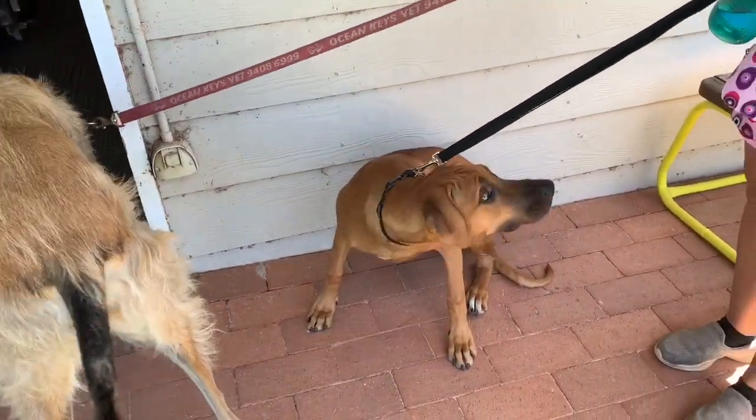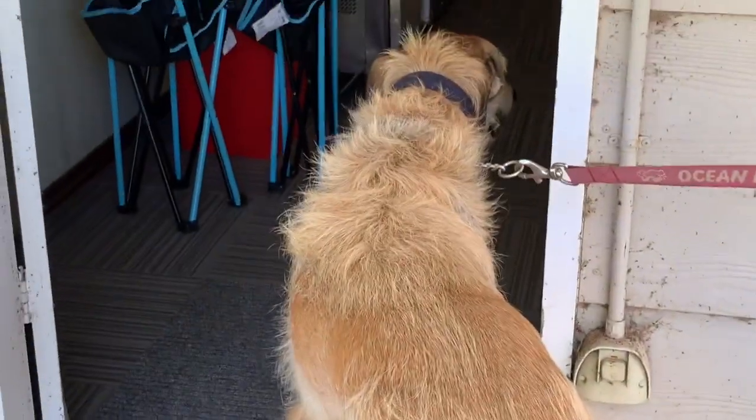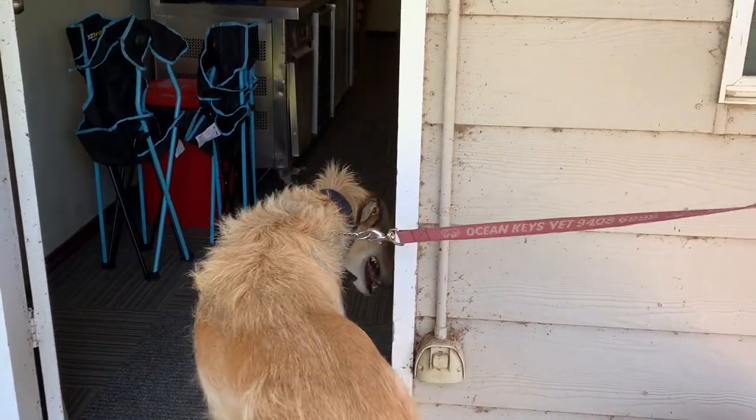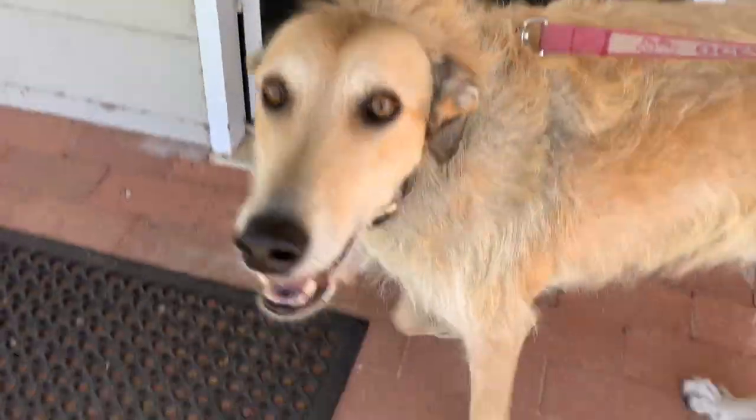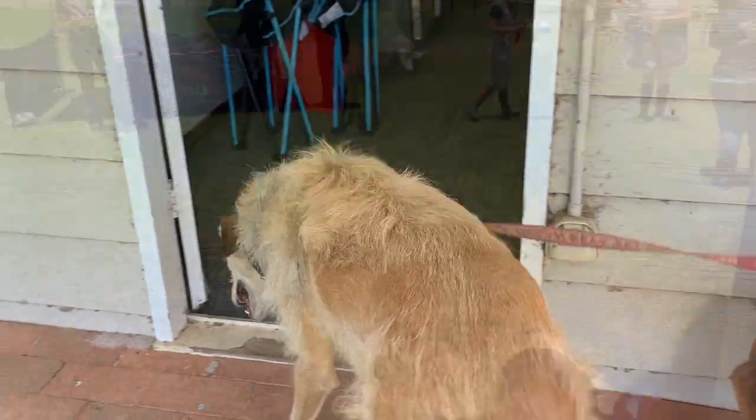Oh, hello, doggy. So, are we going to the aircon? She loves everyone. Yeah. She's like, there's people there. Hello, darling. Oh, you're so happy. Look at that face.